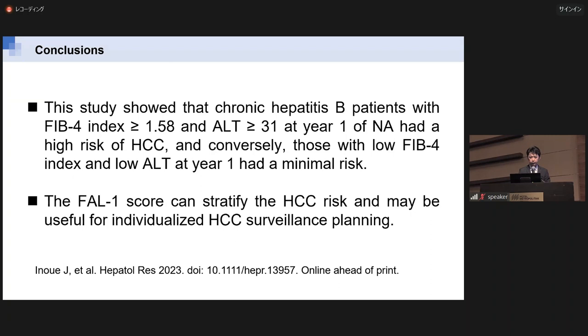In conclusion, this study shows that chronic hepatitis B patients with high FIB4 index and high ALT at year one of NA had a high risk of HCC, and conversely, those with low FIB4 and low ALT at year one had a minimal risk. The FAL1 score can stratify the HCC risk and may be useful for individual HCC surveillance planning.